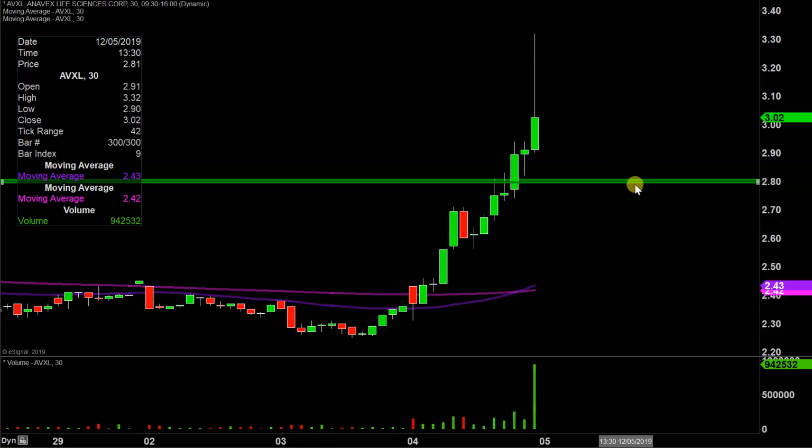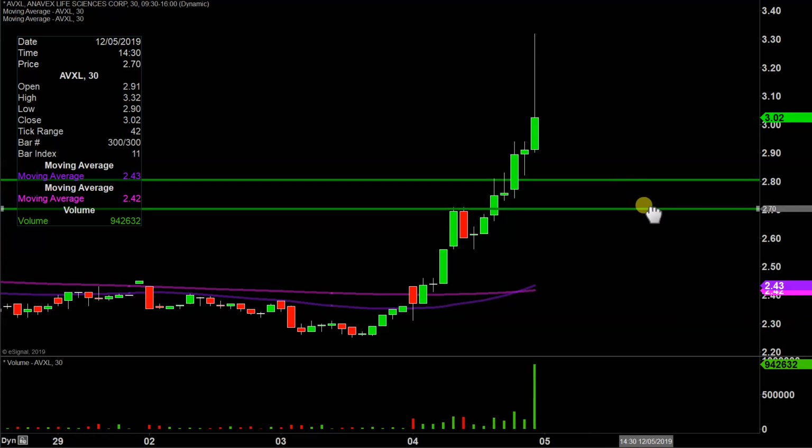Next level of support after that would be the former breakout area, former resistance, and that sits down there at, that makes it easy, 270. So 280, 270, two of the nearer term levels. In fact, you'd probably call that a support zone if you wanted to.